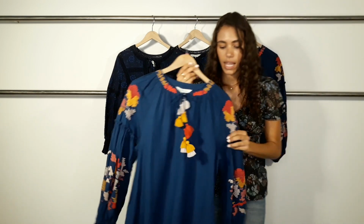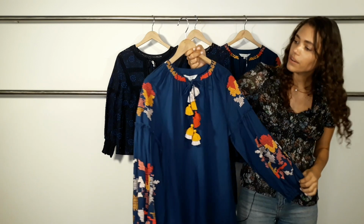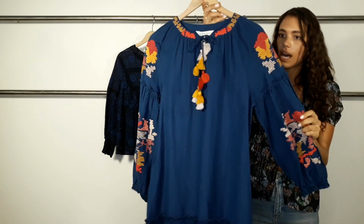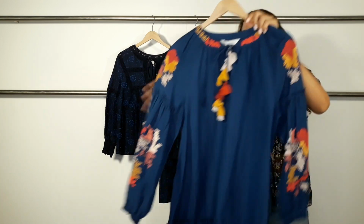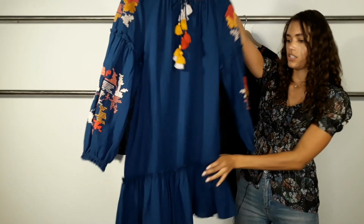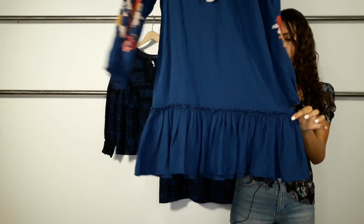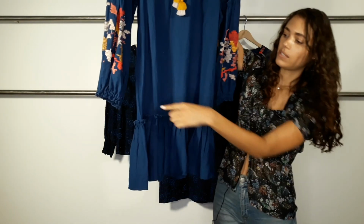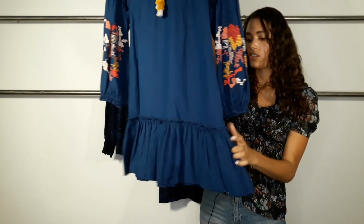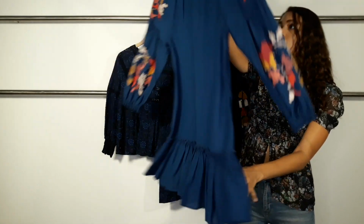And our navy cotton linen embroidery. We also have the dress silhouette. So here it is in a bow, that same tassel tie. We have the gorgeous embroidery all along the sleeve on both sides. And this finishes off with a gorgeous ruffle detail along the bottom, and you can see how it kind of scallops along the hem, and then just this gorgeous little pleat here.